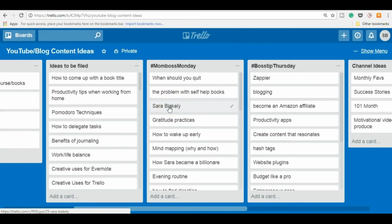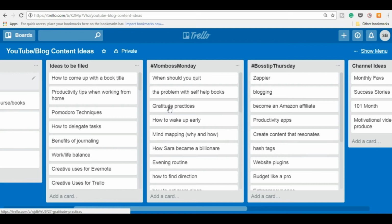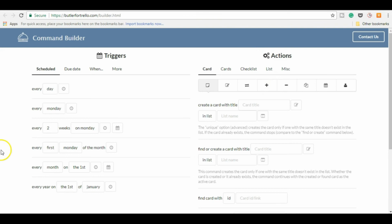Now, say I wanted to move forward with this Sarah Blakely video. So I can just hover over it, press 9 if you're using the shortcuts, and as you saw, it automatically moved it to my move forward list. Now this is the list that I want, ideas that I think I want to move forward with. It's not 100% sure, but there you go. Now that's just a very simple command, but now let's go back to the command builder. I'll explain exactly what all this means and show you how to create one.